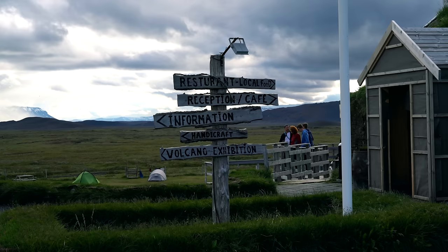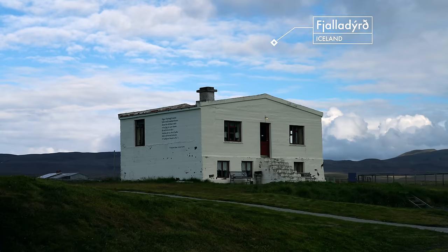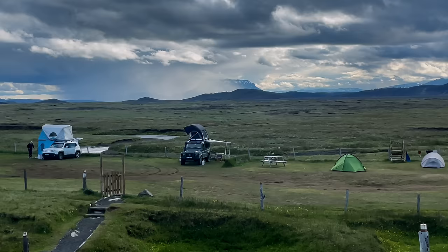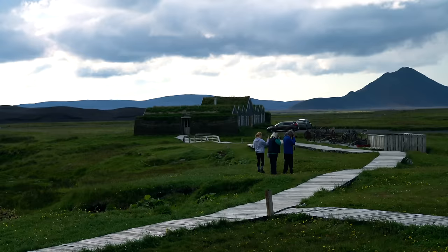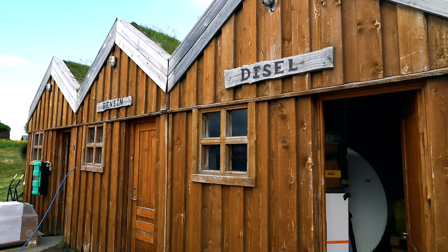Fjalladýrð is located on the edge of the northern highlands and has been an active farm since the settlement period. Now there is also accommodation, a beautiful cafe and restaurant, and campground. Its location is unique as the highest settlement in the whole country. But we will indeed return to this lovely place in the next episode with our motorcycles. Now we just stopped here to fill up the tires again before heading back to our accommodation at Lake Myvatn.